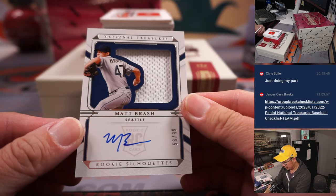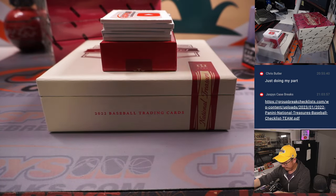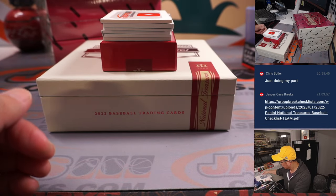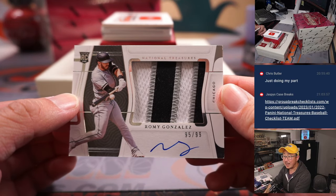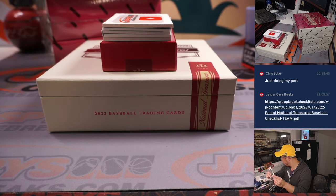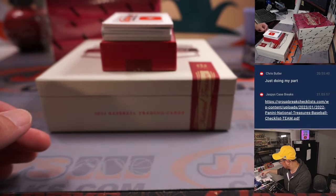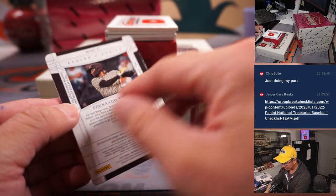We got Matt Brash, 58 out of 99. Rookie silhouette, jersey, and autograph. Seattle 8, Jay. Romy Gonzalez, nice patch and autograph, 95 out of 99. White Sox 5, would be for Brian T. Nice piece of lumber and autograph.